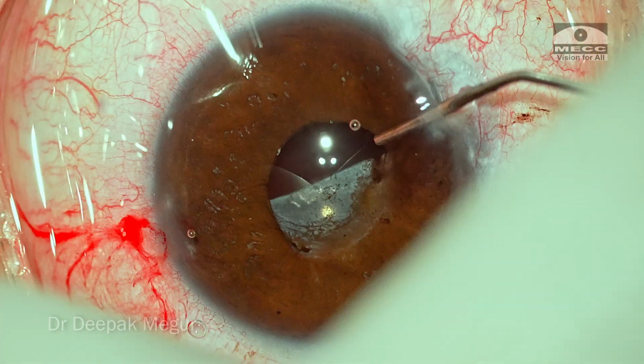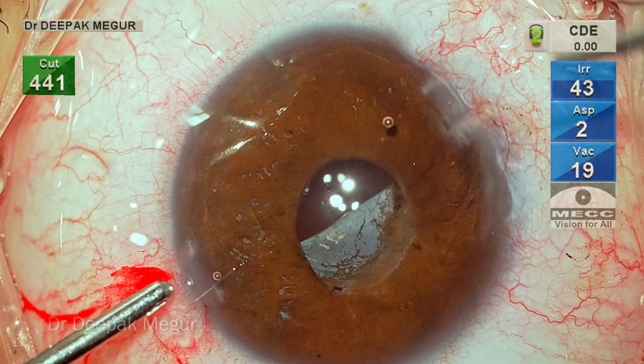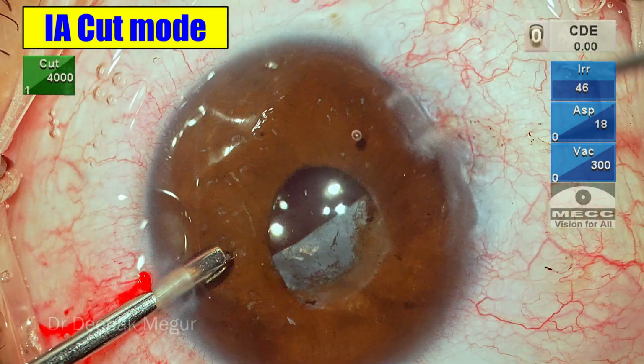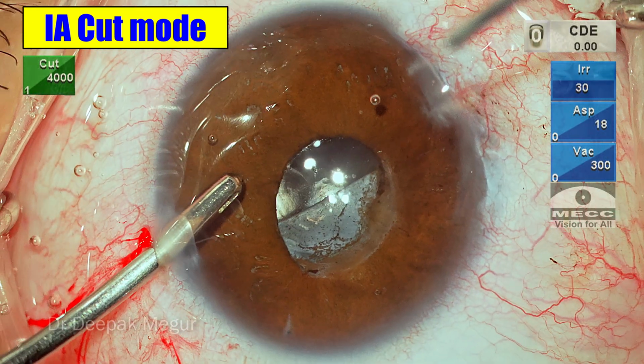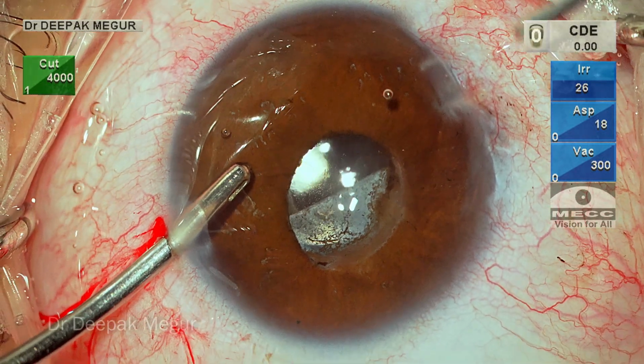Finally, I thought the best device to take care of this would be the vitrector. So I'm going to use the vitrector to cut it. I'm going to use the setting of IA cut with a linear cut rate and a low vacuum and flow rate so that I can really control what I am cutting here.